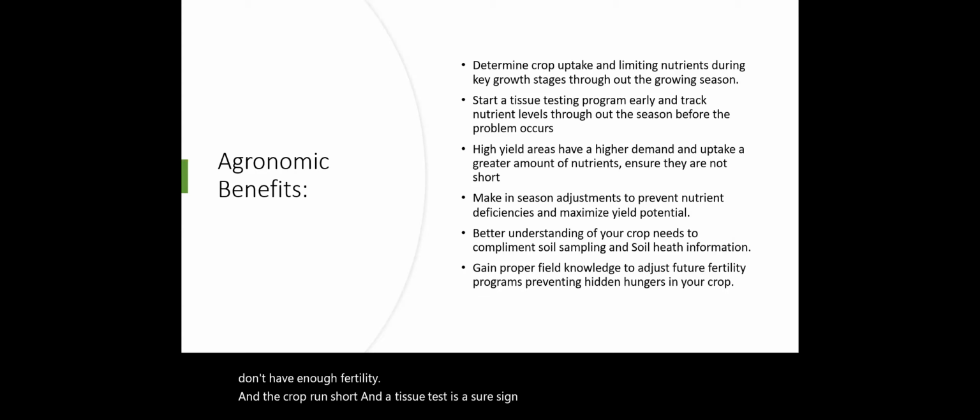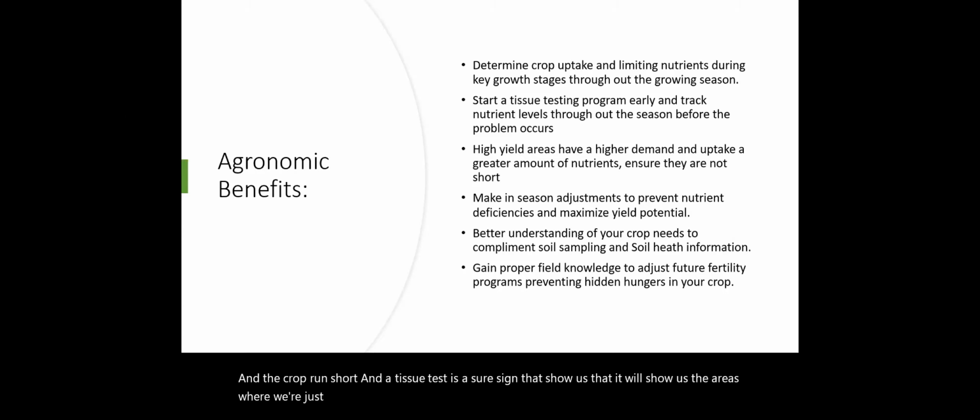It'll show us the areas where we're just borderline, and it'll show us the areas where we need to improve, so that we can make a better decision saying, okay, how hard can I push certain areas? Where can I get the extra yield on my farm? It helps us make some better judgment calls and better decisions before we spend the money on more inputs or more things to try to increase yield.